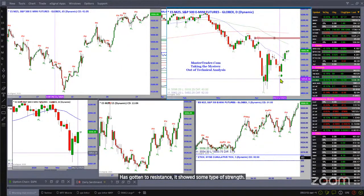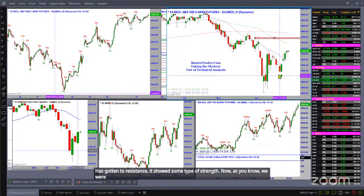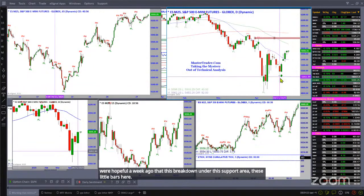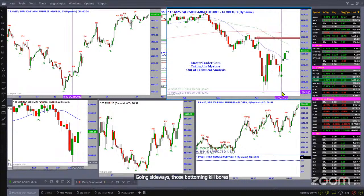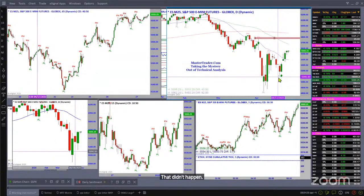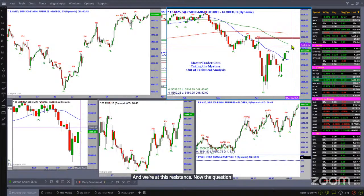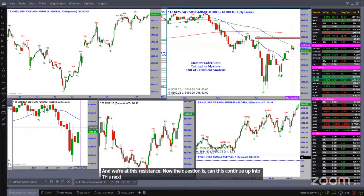Now, as you know, we were hopeful a week ago that this breakdown under this support area, these little bars here going sideways, those bottoming tail bars, would result in a retest of the lows. That didn't happen. So we have a higher low, higher pivot low, and we're at this resistance. Now, the question is, can this continue up into this next resistance area and the declining 50, give or take, somewhere in here?